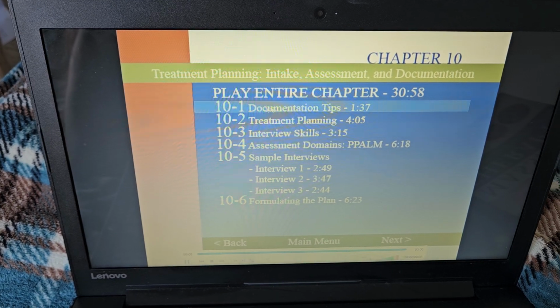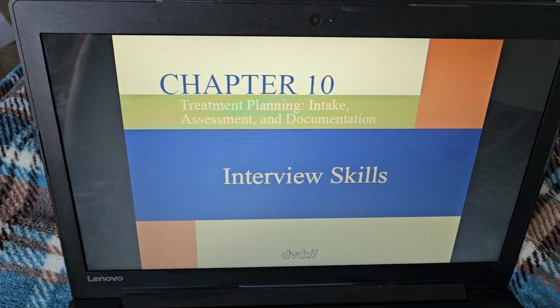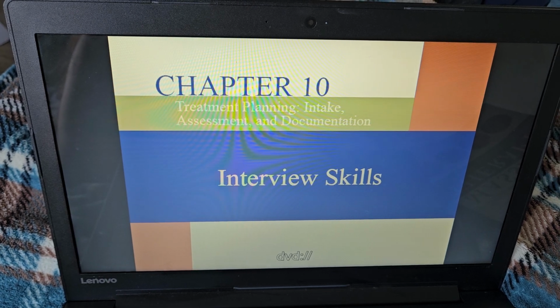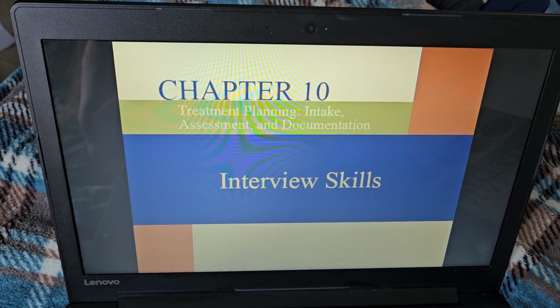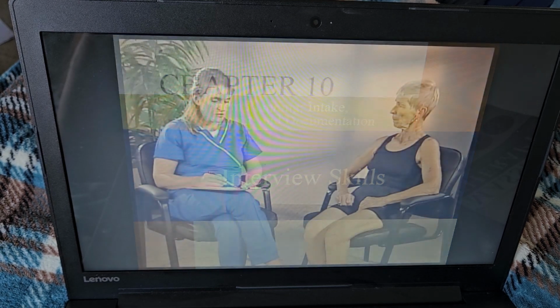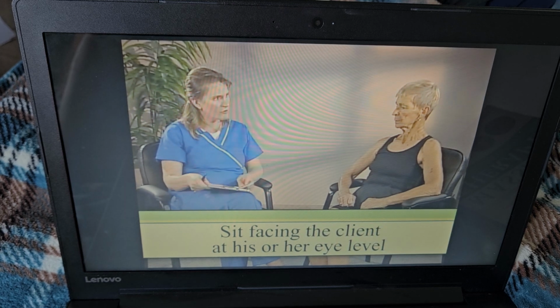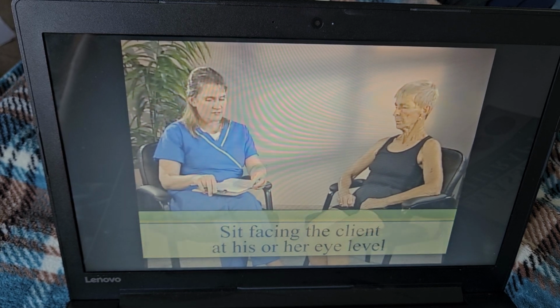So, next one, interview skills. Interviewing skills can be developed to increase the success in obtaining client information during the interview while setting the stage for an enjoyable experience for both the client and therapist. These include: sit facing the client at his or her eye level. This helps to create an atmosphere of interaction and rapport.